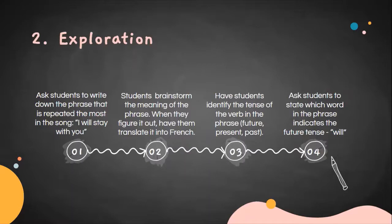Then have the students identify the tense of the verb in the phrase. You might want to give them a multiple choice scenario. However, you may get it across to them so that they understand. Because remember, you'll be using English, so you're gonna have to try to maybe gesture, write on the board, get them to indicate whether the verb is in the future tense or the action is a future action, an action in the present, or an action in the past. You can probably use arrows, timelines to indicate that.